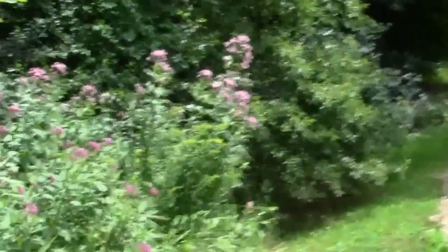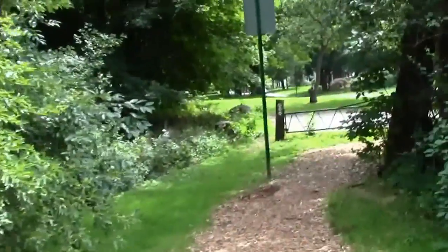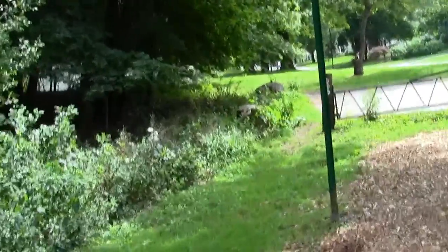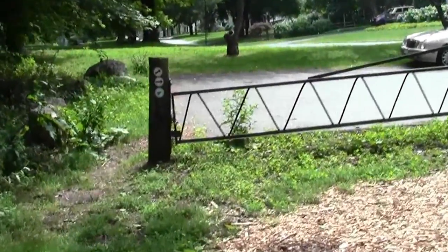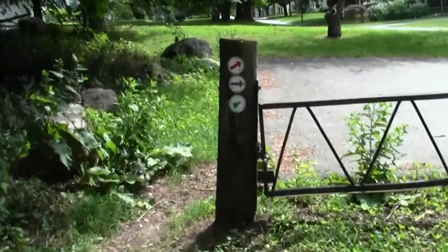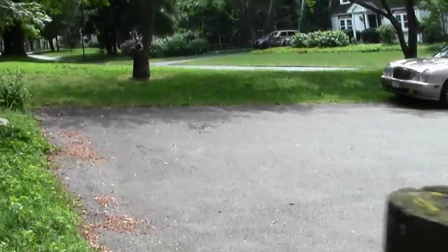Surely something worthy of further and deeper examination. That's the great thing about the Bay Circuit Trail system. There are just layers and layers and layers of elements to describe and express. And it looks like we're probably at Oakland Street parking lot.